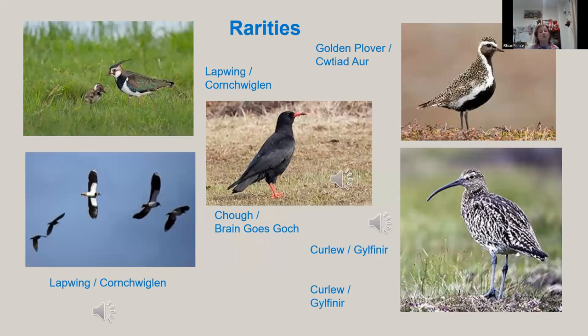And finally, I've got some rarities. And I'll tell you now, if you've got any of these birds, preferably breeding on your land, but even wintering on your land, then you are incredibly lucky. As mentioned before, there are lots of reasons behind their decline. So if you still have some, you must be doing something right.